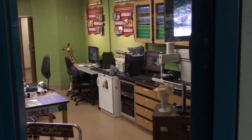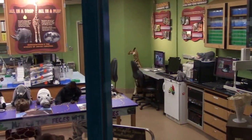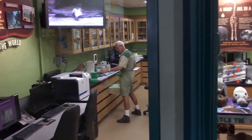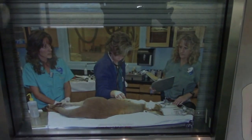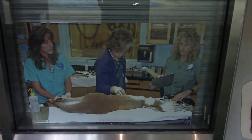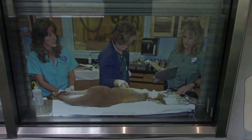This is one of the areas where they test blood and other scientific stuff to help keep the animals healthy and safe. This is where they do the animal surgeries. No surgeries at the moment. So this is a still picture. That's why nobody's moving.